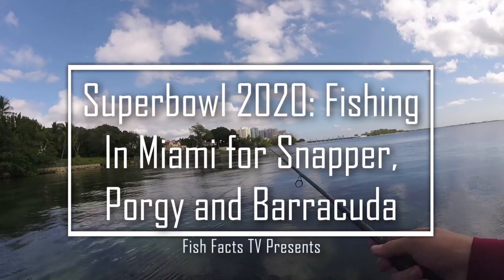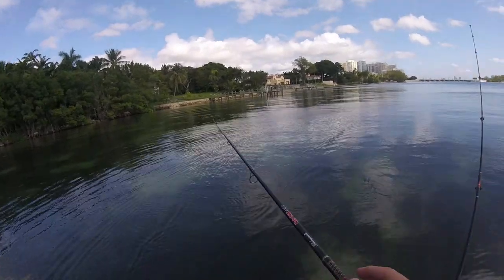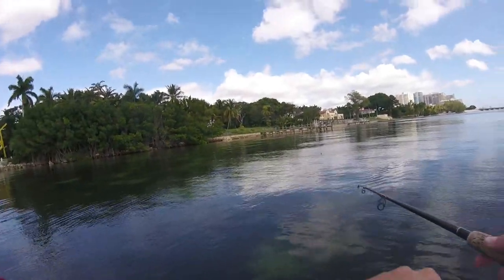So we got the Super Bowl of reef fishing. I put Bill Baggs Park in Key Biscayne versus Virginia Key near Key Biscayne. And I put them together to see which one is the better fishing spot in Miami.